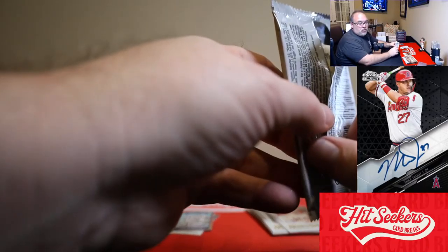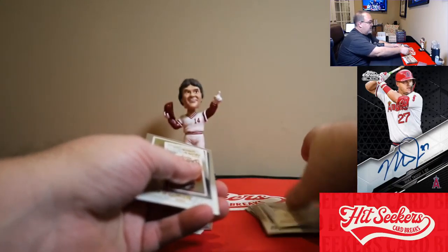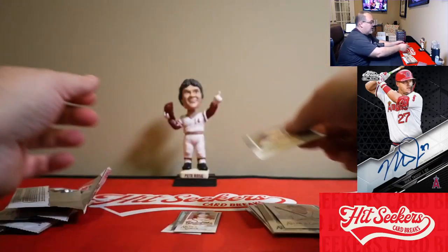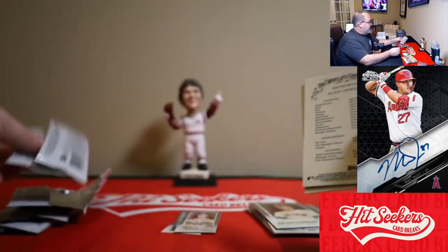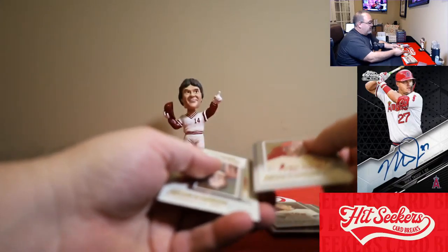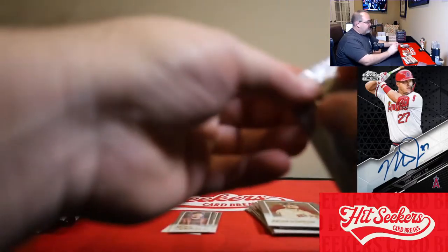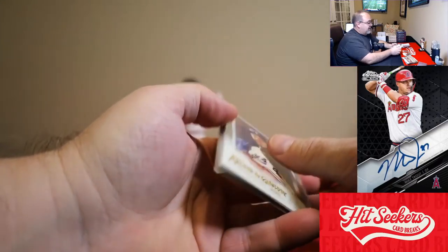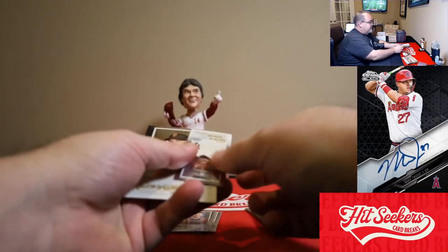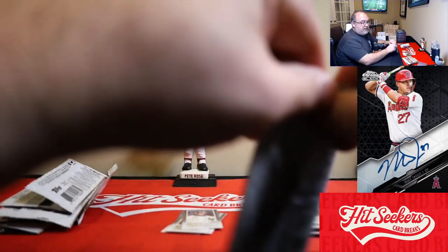Let's see some cool Padres. Okay, Greg Ridenhour, let's see if we can get some cool Padres. It would have made it easier on us if they had just went ahead and put 8 cards in a pack. Yeah, you know what I mean.